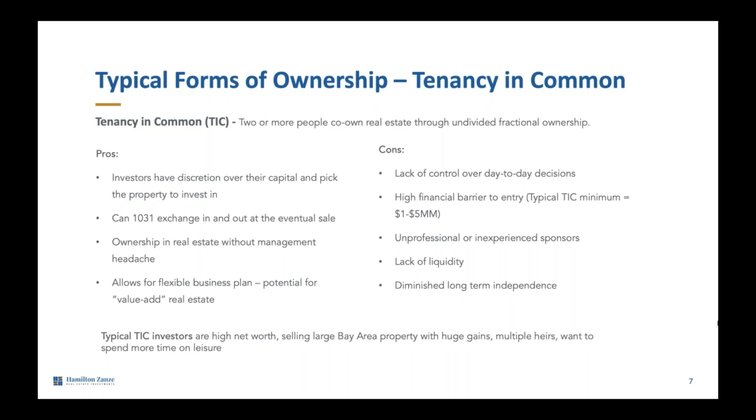TIC is no different than two buddies. Leonard and I want to go buy a property together. Leonard puts in $1 of cash. I put in $1 of cash. He and I go to the bank. We apply for a loan. They give us one loan on that property. Leonard and I have an agreement between each other, the TIC agreement, that outlines the rules of the road and how we're going to make up and break up. And then he and I go buy that real estate together. He and I will share in the ups and downs proportionate to our ownership interest. In this case, it's 50-50. If we have a good year, we split it 50-50. If we have a bad year, we also split that 50-50. If it needs a new roof, we split it 50-50.